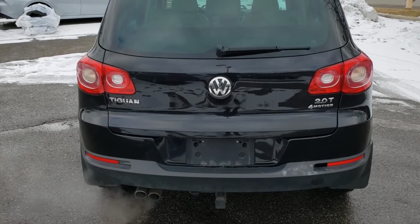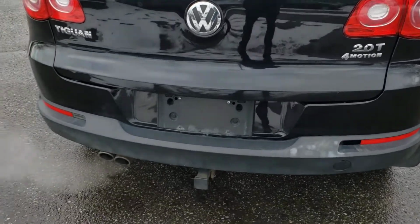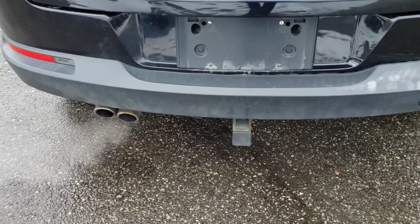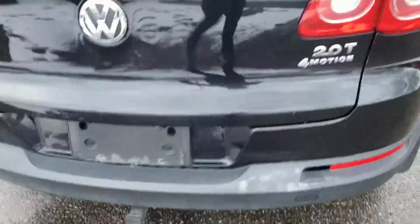You'll also notice back here the Tiguan badging, as well as of course the 2-liter turbo badging and the 4Motion badging. And if you take a look underneath there, you'll find that this vehicle does come pre-installed with a hitch, so it's ready to tow. And you've also got that nice dual exhaust with the chrome tips there as well.